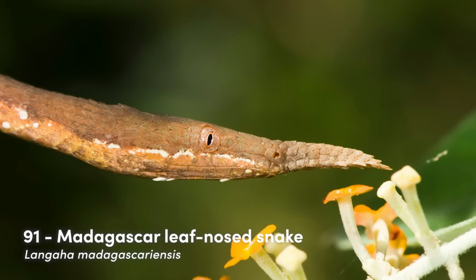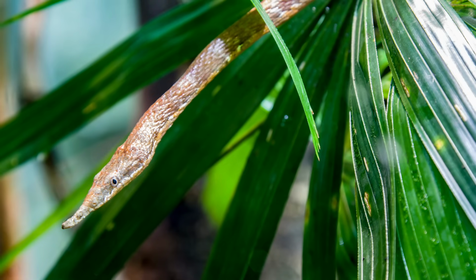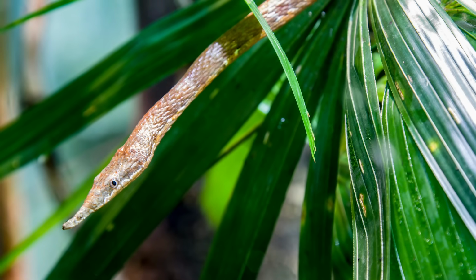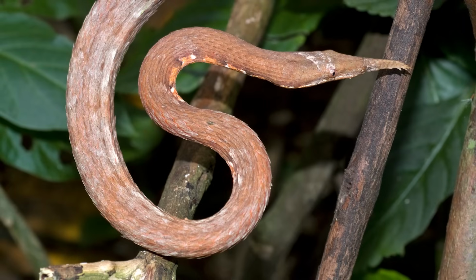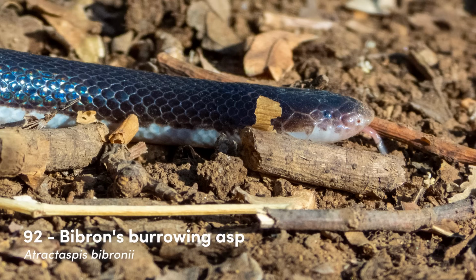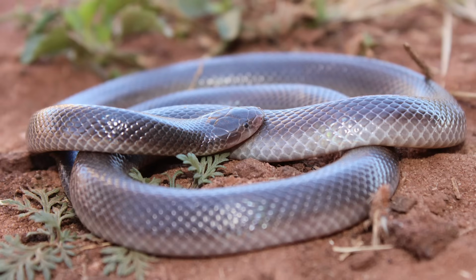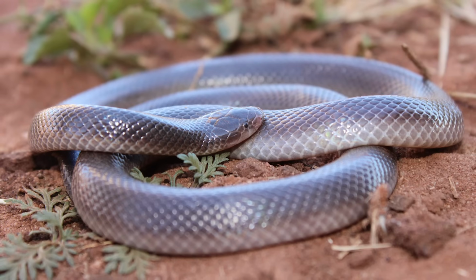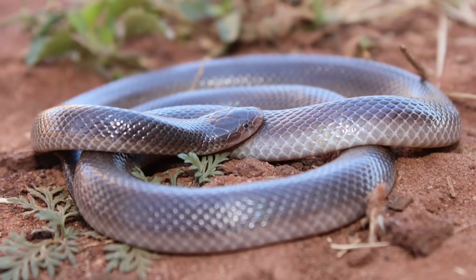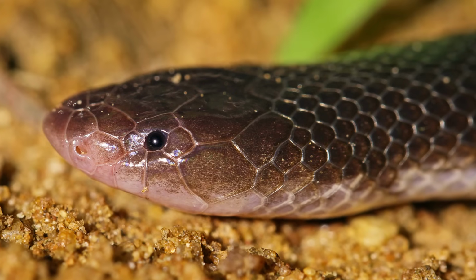The Madagascar leaf-nosed snake is a very unique species that camouflages extremely well into its environment. They vary in colour, and their leaf-shaped snout is used in combination with the tone of their skin to blend into the branches of trees. The Bibron's burrowing asp, also known as the stiletto snake, is a species of venomous snake found in Africa. They are relatively small, measuring no more than 55 centimeters or 22 inches in length, and are known to hunt burrowing reptiles in old termite mounds.